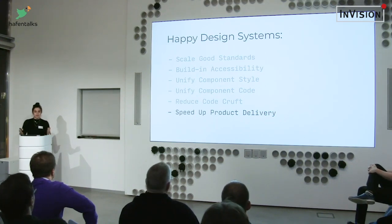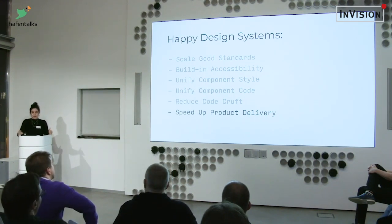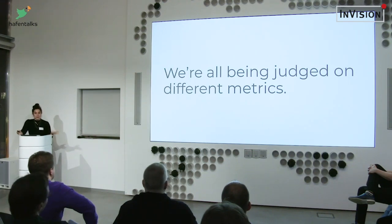So if you're wondering, how could developers not use a design system that already exists when there are so many benefits? The answer is very simple. The answer to why they're not using it is simple, and it's that we're all being judged on different metrics. Most people aren't being judged on writing clean code. They need to build features and push updates. Their job depends on that.